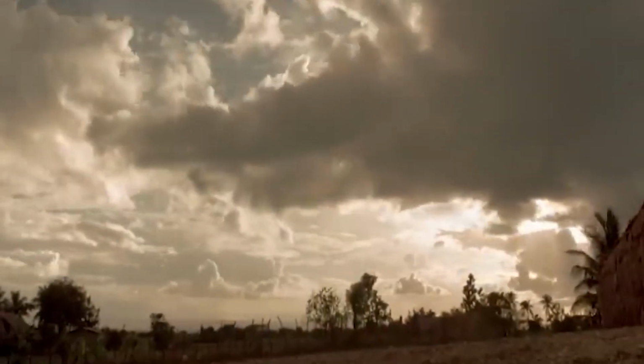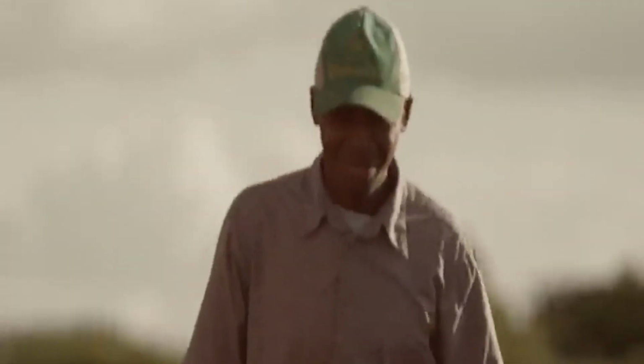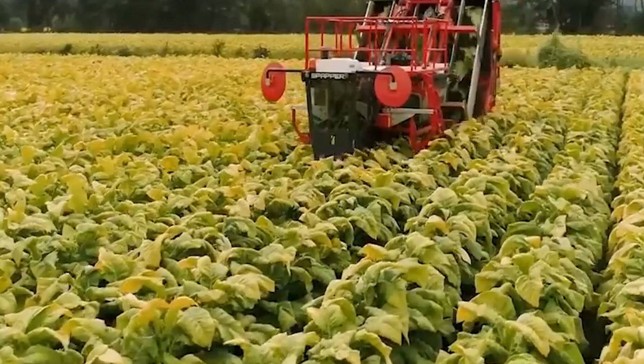But here's a question that might make you scratch your head. Why do farmers harvest tobacco leaves at different times instead of all at once? The answer lies in the plant's biology. Each leaf position produces a unique flavor and burning characteristic.